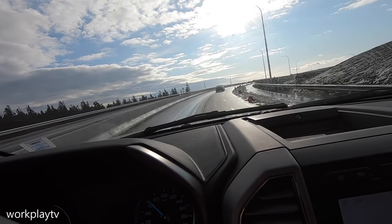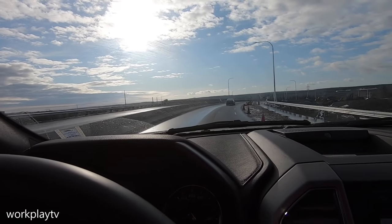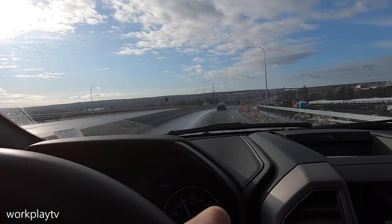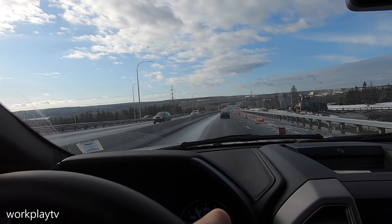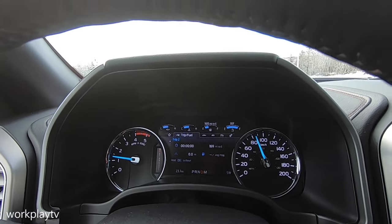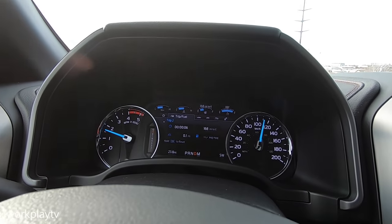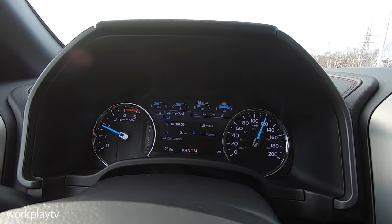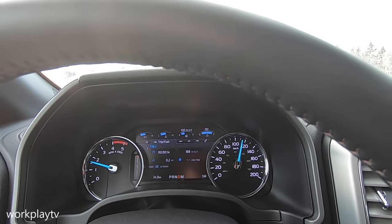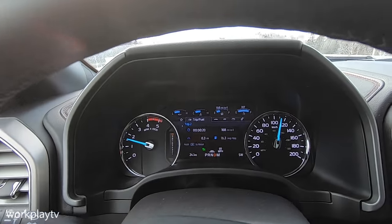All right, guys, so we're just sort of getting ready to get onto a highway here. And of course the sun has to be right in her face. But anyway, I'm going to reset my second trip meter right now. So we'll see what we get on the highway. But let's just give it a little bit of gas right here. We're in ninth gear. I am barely touching the pedal, guys. Man, the torque is crazy.